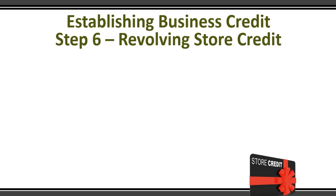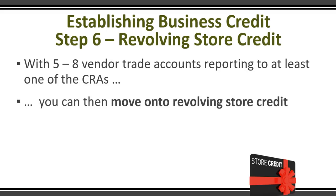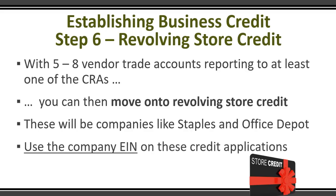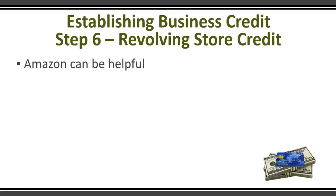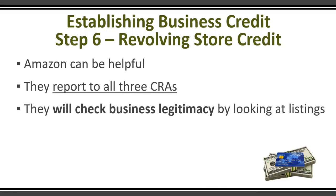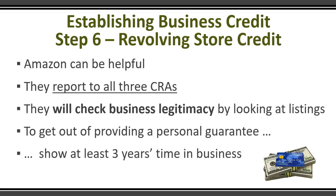Establishing business credit. Step 6. Revolving store credit. With 5 to 8 vendor trade accounts reporting to at least one of the CRAs, you can then move on to revolving store credit. These will be companies like Staples and Office Depot. Use the company EIN on these credit applications. Amazon can be helpful. They report to all 3 CRAs. They will check business legitimacy by looking at listings. To get out of providing a personal guarantee, show at least 3 years' time in business.